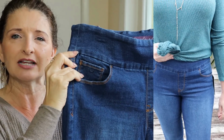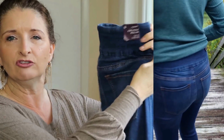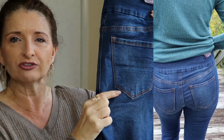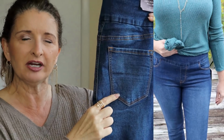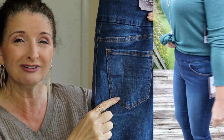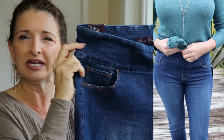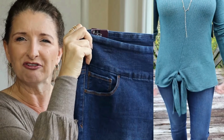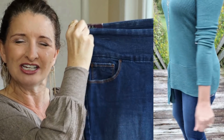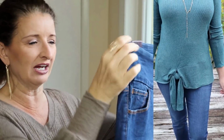These are also a classic 5-pocket style, so even though they are a pull-on, they do have working pockets. There is no stitching on the back. I like that about it. Out of the 5 pair, these are the most blue of the blue jeans, if that makes sense. I love how the waistband is a good 2 or 3 inches wide. I felt really locked and loaded in these. They held in the tummy area just perfect without being tight, without digging in.